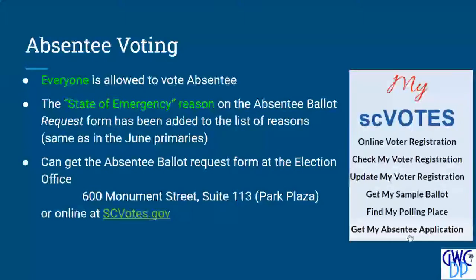You can also get an absentee ballot request form at the election office yourself. You can do so at any time. Go to 600 Monument Street, that's the Park Plaza, Suite 113, or you can get the absentee ballot request form online, as you see in this picture on the right. I'll do this. Get my absentee ballot application. Click on that at scvotes.gov, and then you can download and fill that out yourself, and then take it to the office or mail it in.